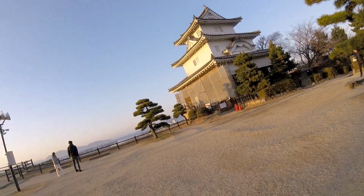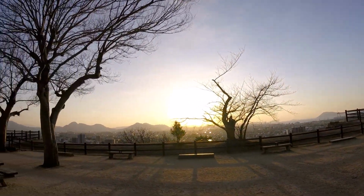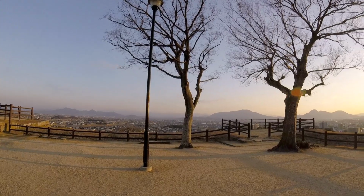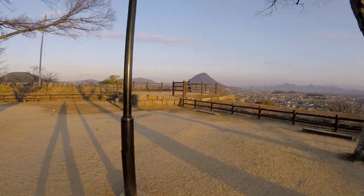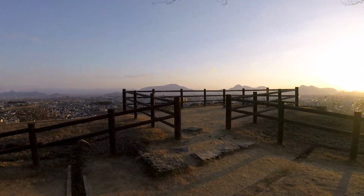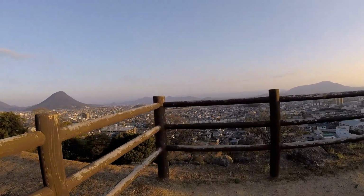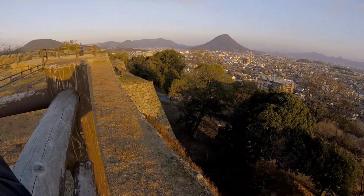I hope you have all enjoyed this tour of Marugame Castle. It's definitely worth the visit to experience everything that the site has to offer, whether it be for the challenging climb, the rewarding views, the intricate stone walls, the historic gates, or the original wooden keep. There is something for everyone here at Marugame Castle, which is no surprise was listed as one of Japan's top 100 castles by the Japan Castle Foundation in 2006.